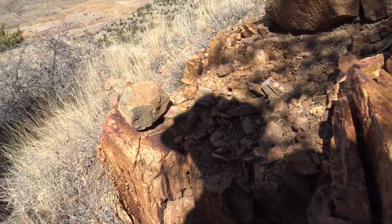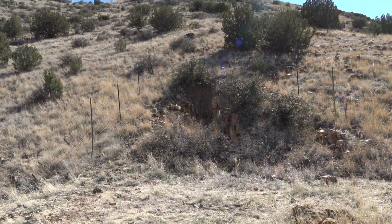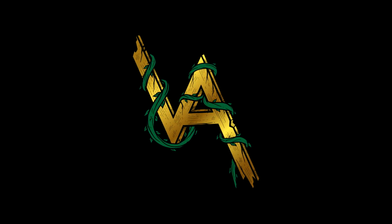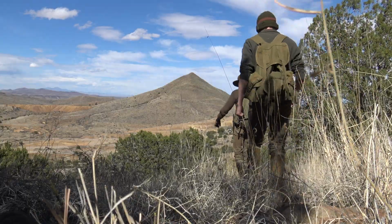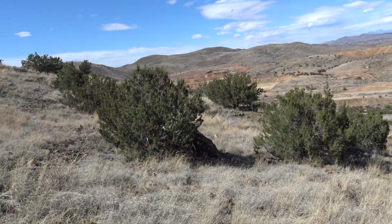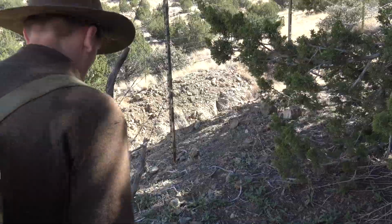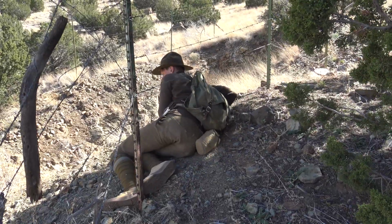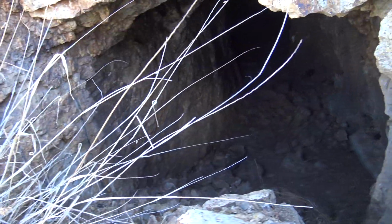Back to the bright sunlight. This was an interesting one. Let's move on to those big tunnels. Some old barrels and possibly another adit. Another adit, baby.